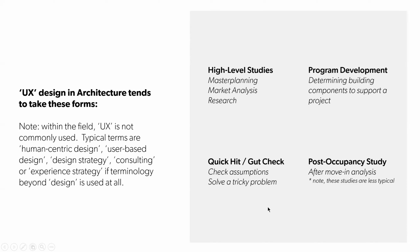And then the last one is a post-occupancy study, which would be after you've completed the project, everybody's moved in, coming back and doing an analysis, maybe using some of the same tools that you used during the design phase to check your work, see what's working, see what you didn't anticipate, and then depending on the project, maybe make some alterations, or if you're thinking about a phase two, bring some of those findings into the study.